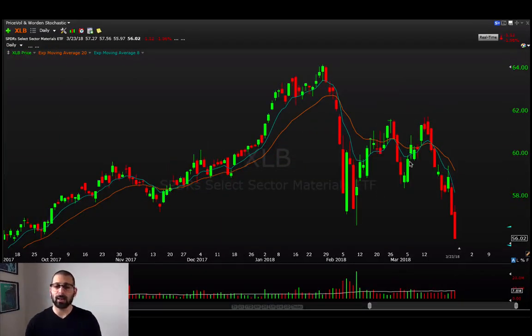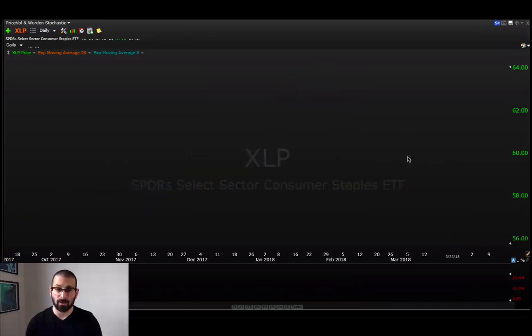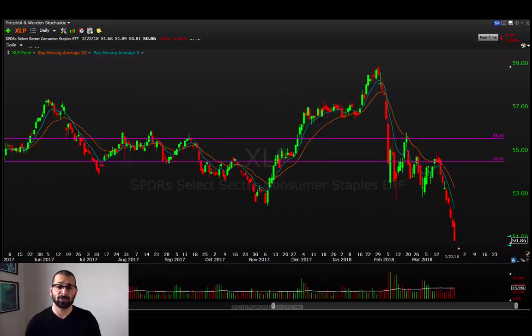So again, XLB certainly in the bottom category, oversold. So yes, if you are looking for some tactical, very short-term reversion, I understand, I get it, I think that can work, but structurally that thing is as bad as they come in terms of individual sectors.